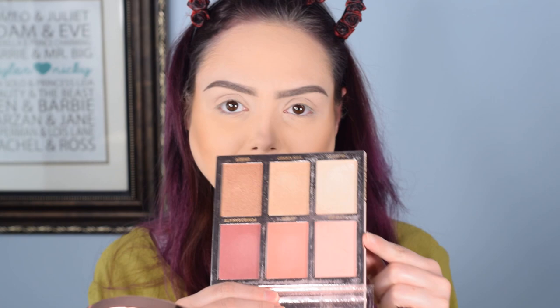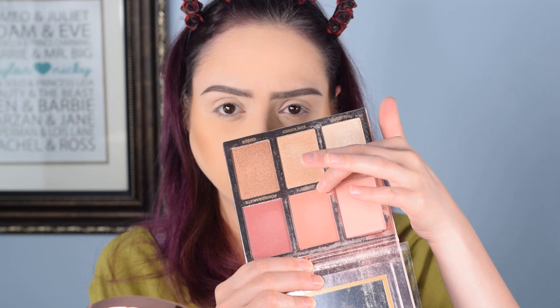But we're actually gonna go in with Coral, which is the center shade. I think that's going to be a nice kind of reflection of the whole vibe of this look.